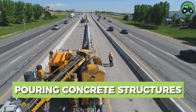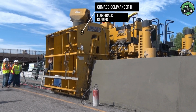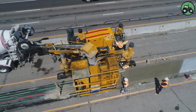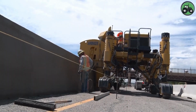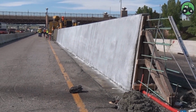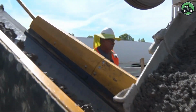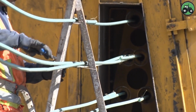Delve into the world of concrete pouring with the Gomaco Commander 3 4-track barrier. This essential process combines precision and efficiency in the construction of concrete structures. The Gomaco Commander 3, equipped with advanced technology and expert engineering, ensures the seamless pouring of concrete, whether it's for highways, bridges, or other infrastructure projects. Its 4-track design allows for superior maneuverability and accuracy, contributing to the durability and longevity of concrete structures. It is crucial for precise and reliable concrete work, supporting the development of global infrastructure.